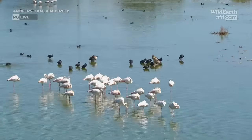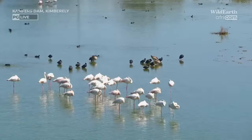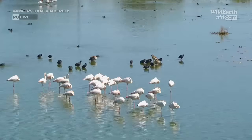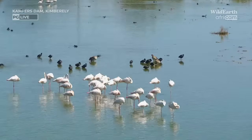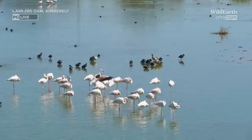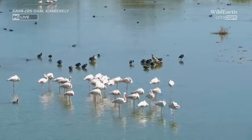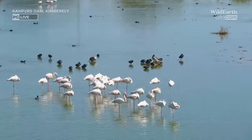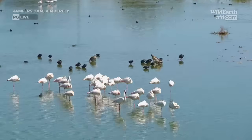Ah, fantastic. I'm definitely looking forward to seeing what we're going to be getting up to, what we're going to be seeing around these waterholes today. It's looking like a slightly sunnier day across much of the southern hemisphere. So with rising temperatures, hopefully we get some thirsty drinkers coming down.